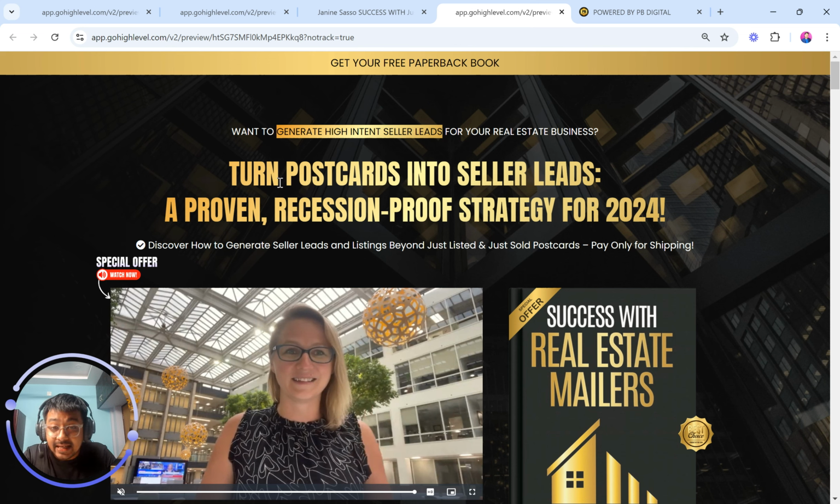Then comes the main headline: "Turn postcards into seller leads," because she's going to show you how to send postcards and mailers so that you can get more leads, sell them, and get more business for yourself as a real estate agent. That's the reason it says "Turn postcards into seller leads, a proven recession-proof strategy for 2024."